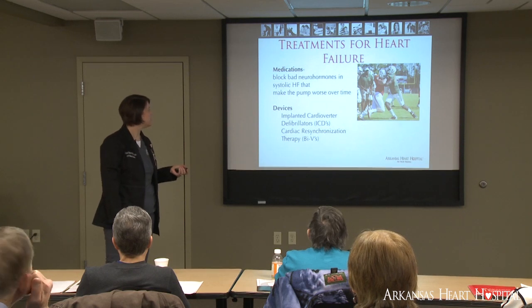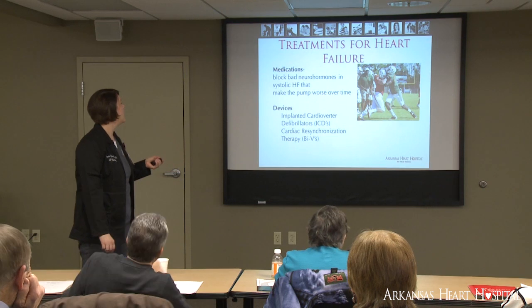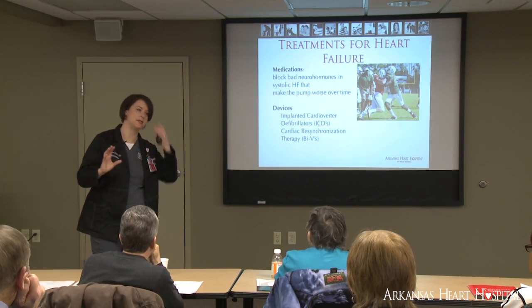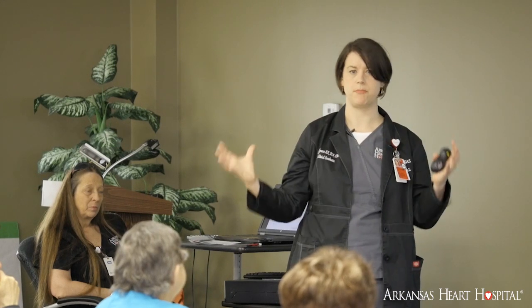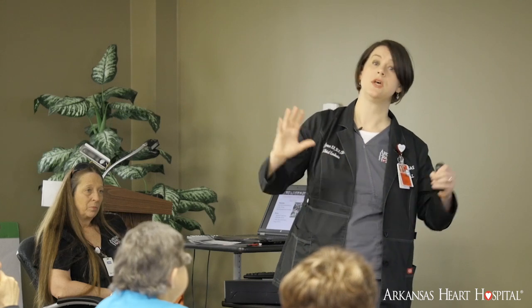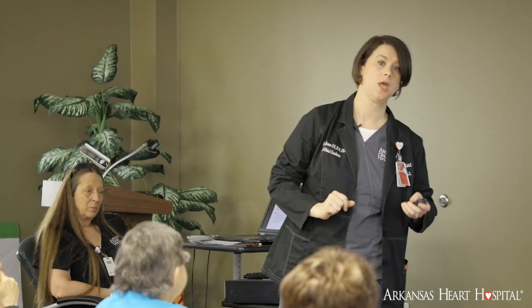There are several medications that we use to treat systolic heart failure, and these are medications that block bad neurohormones. We've come to find over the years that heart failure isn't just a pump problem, it's what we call a neurohormonal problem, because when you get heart failure, you get these bad things circulating in your body that tend to make your heart want to get bigger and bigger. So we try to give you medications that block those neurohormones so that your heart won't get bigger and bigger, and it might even tighten up a little bit, okay?